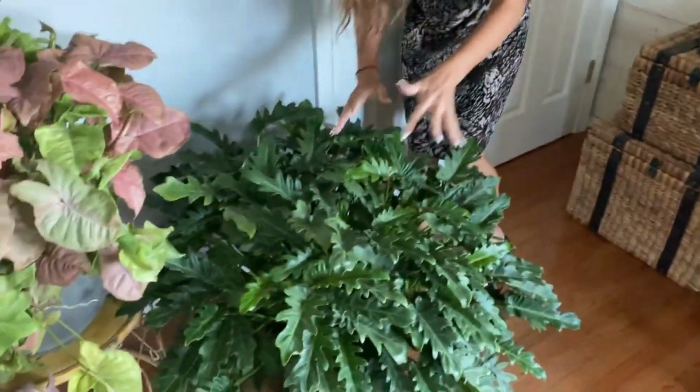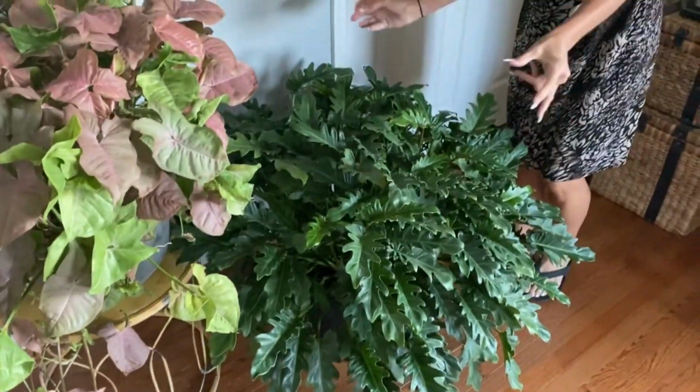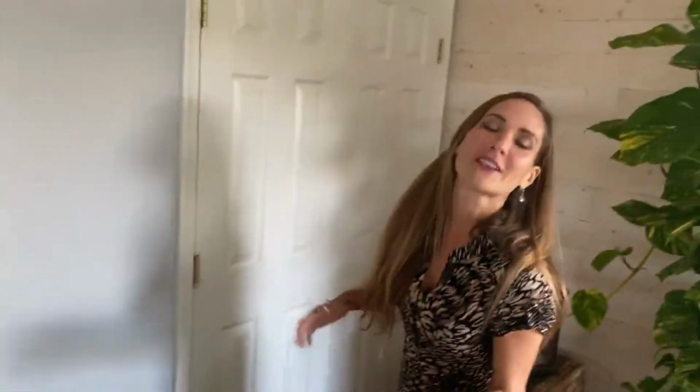Anywho, you know, you're not allowed to like propagate it. You're not allowed to propagate it and separate it and sell propagations of it, because it is patented. You're still saying it wrong. Oh my God. Anyway.